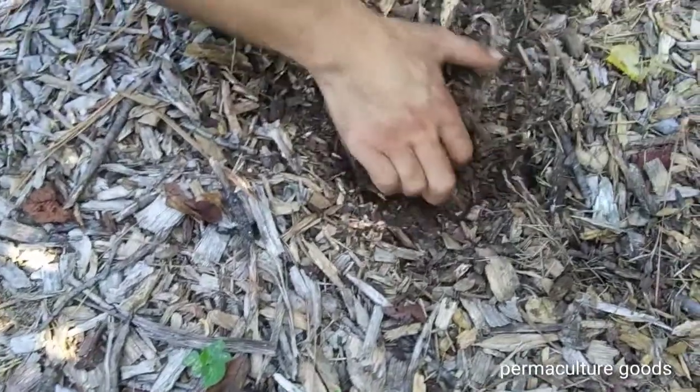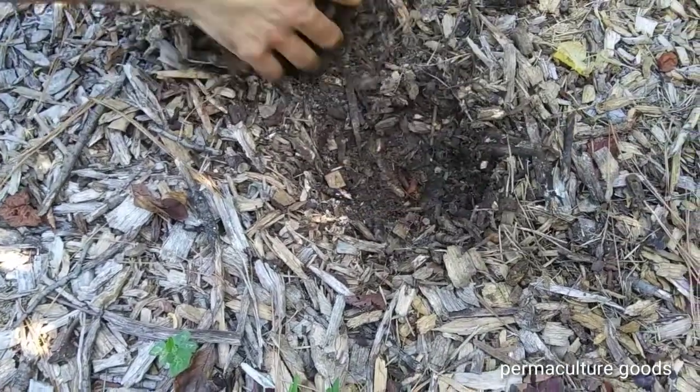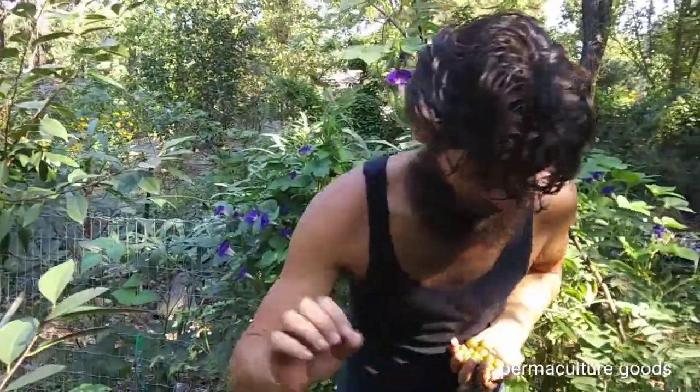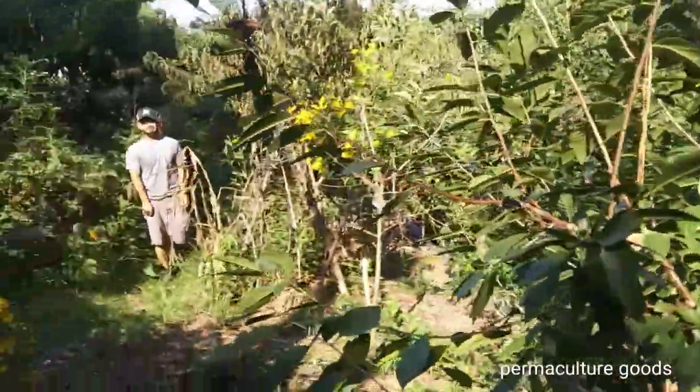You already know the covering. That keeps your moisture, see? That keeps your organisms. It's all about the little stuff. You know how they say, big deed, big deed. Just kidding. You know, the big stuff, little stuff makes the big stuff.